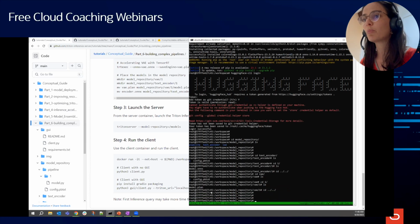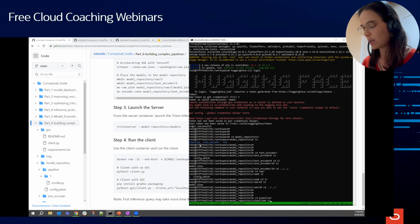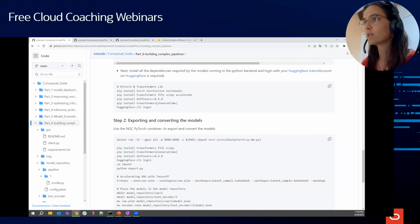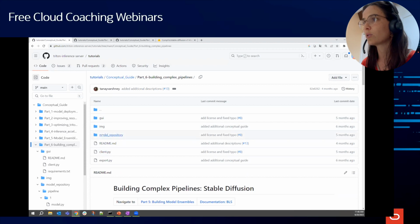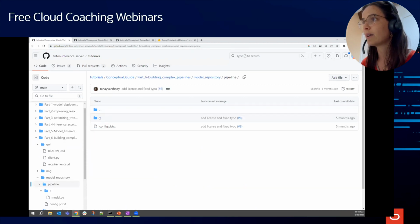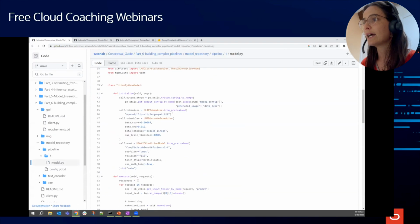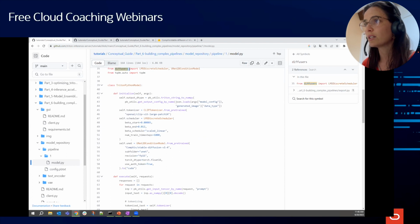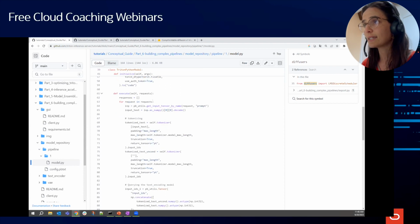So we have our models ready, and as you can see, we also have a pipeline here, which is actually the full pipeline brought together in Python code. This is also available here. I can just show you quickly. Model repository pipeline, it's here, and it will do the initialization of the other models that will be used in Python, so directly from the diffusers and the transformers libraries. Those are initialized at the very beginning when we launch the server. And after that, at the execution step, it will reproduce all the steps of the diagram that I showed before.